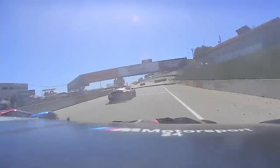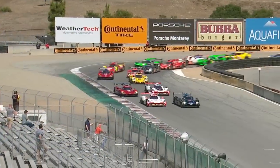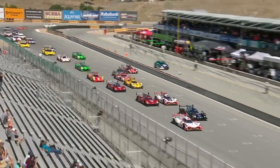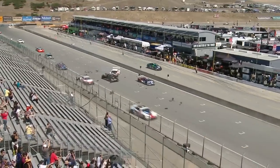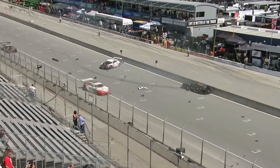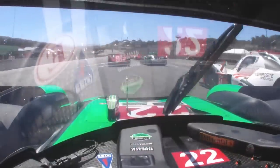And it was the lightest of touches for Misha Goikberg onto the left. A huge moment for the 912, which was started by Earl Bamber, who was confronted with the front suspension assembly and the right front Michelin tyre on the wheel, rolling across the track in front of him. And he somehow avoided it. His teammate wasn't so lucky.